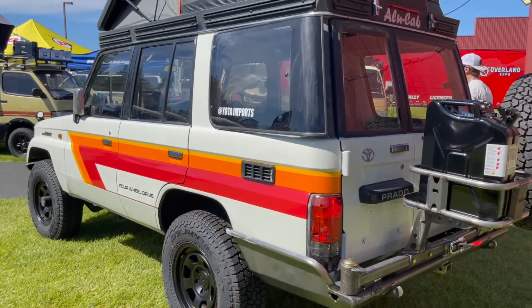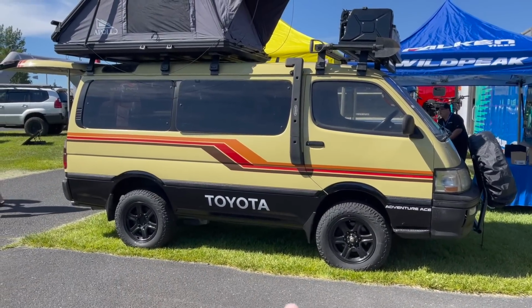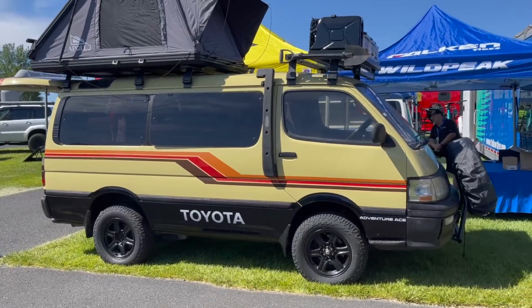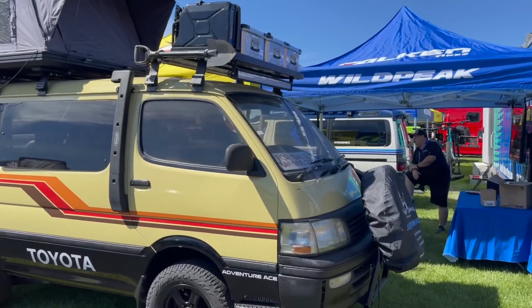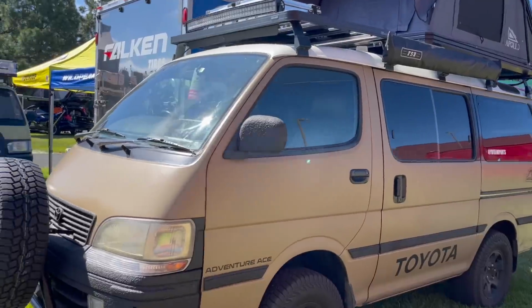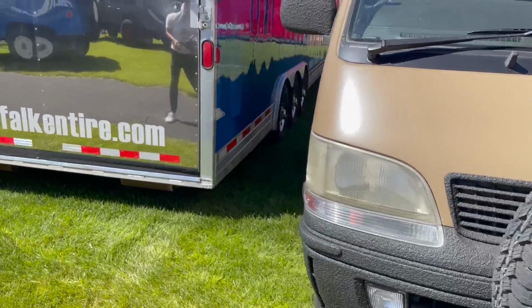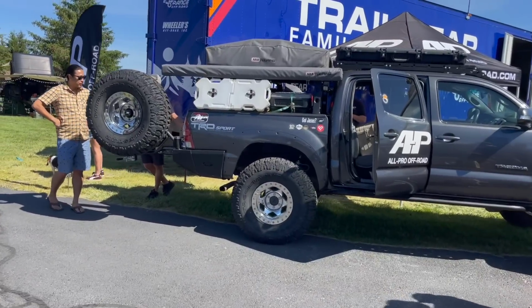Wow. This thing is so freaking cool. Like the approach and departure angle are literally the same. It's just like a box. So funny. I like it. Dude, I didn't even see this one either. Front tire carrier? Come on. Yeah. Who needs airflow? All right, guys, here's the All-Pro rig.